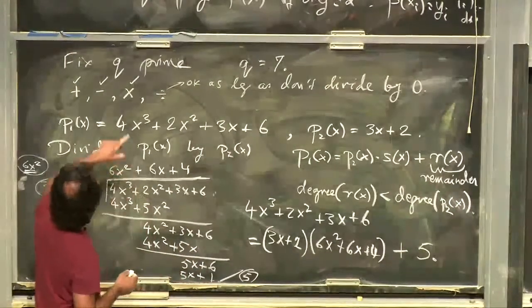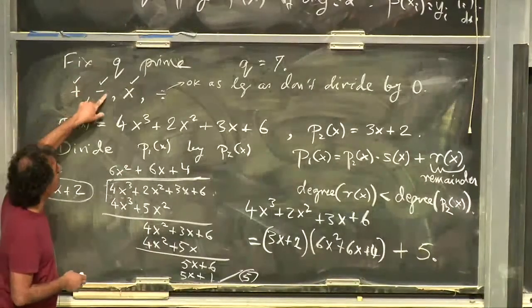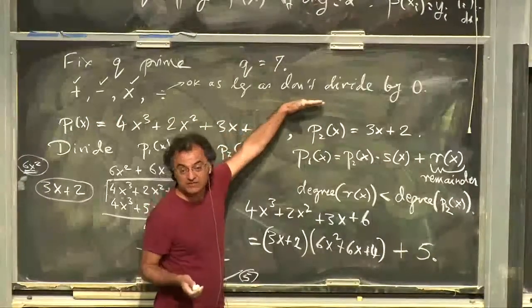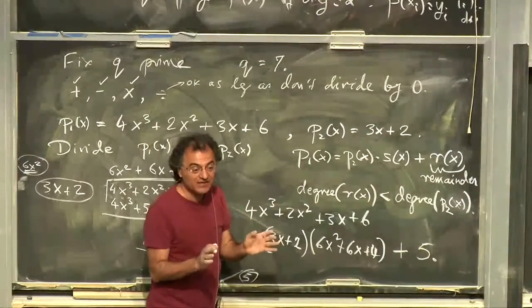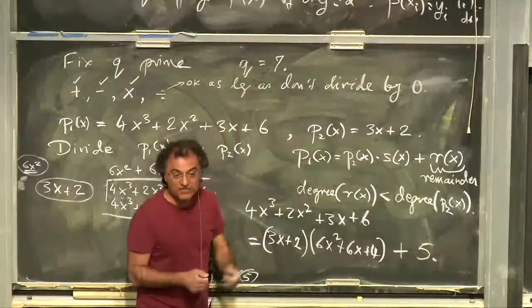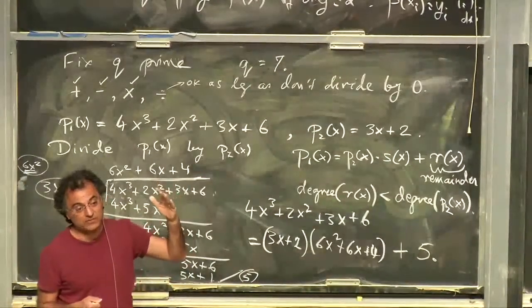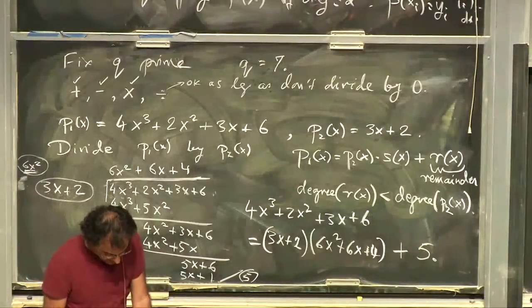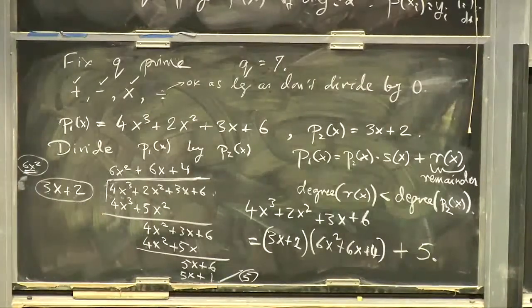And the main point is, when you're working mod a prime, you can do addition, subtraction, multiplication, and even division as long as you're not dividing by zero. Those are the properties that we're using. So it's okay to work with polynomials where the coefficients are taken modulo a prime. You just fix the prime, and that's what you're working modulo.